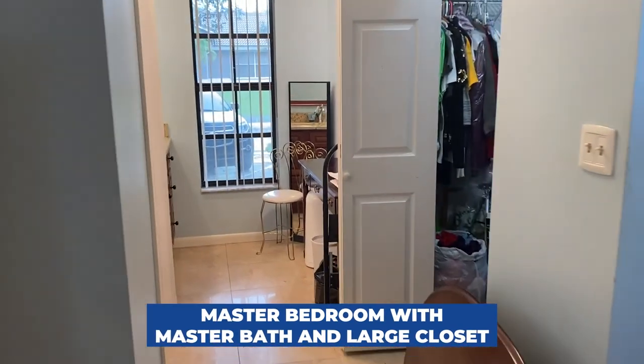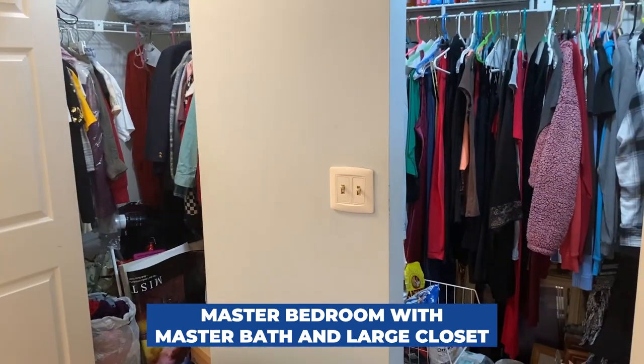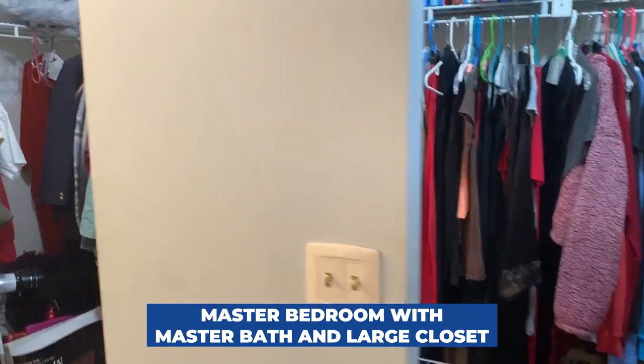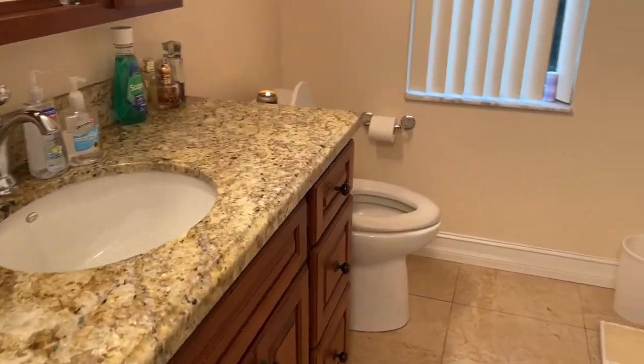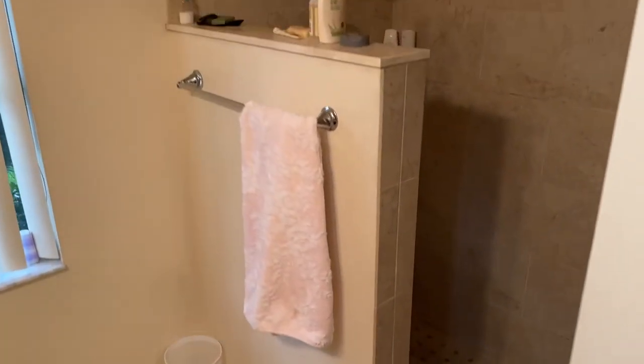Master bedroom suite has the attached bathroom, and you can call it his and hers, but really it's just one big closet and vanity sink, which is actually separate. See, the vanity sink here is separate from this sink here. So call it a sink slash commode with the shower.